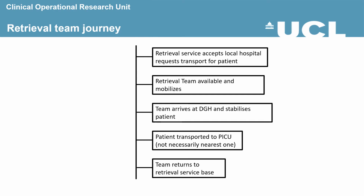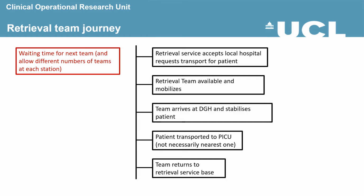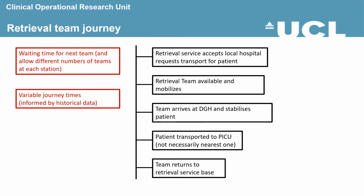So that's how it's meant to work, and there are various things that you have to take into account when you're looking at this system. The first is that a team might not be available for transport, so then there might be a waiting time for a next team. And we have to also allow for the fact that there are different numbers of teams at each station. So although there are 11 locations, there might be different numbers of teams within each. And then you obviously have variable journey times.